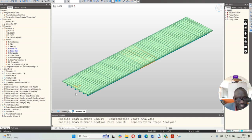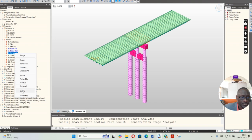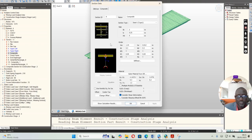So here there are 6, but the members in this section should slightly be shorter, not deep, should be shallow. Yeah, so that is what you need in your section and material definition. The composite section is already given. Normally, if you don't do it, it becomes a problem when you are trying to model, because we are going to use the wizard.